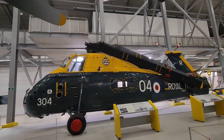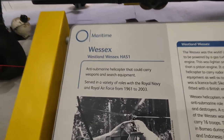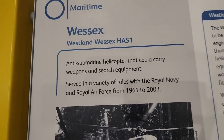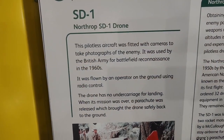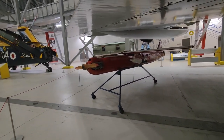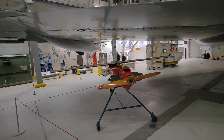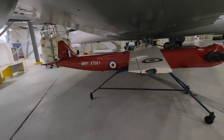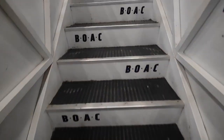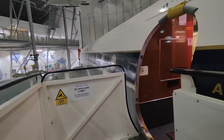Massive helicopters in here. This would be a Wessex. Yeah. Anti-submarine helicopter. Oh, never. '60s drone. Oh, never. Yeah. We get to go inside a British Overseas Airways Royal Airmail plane.